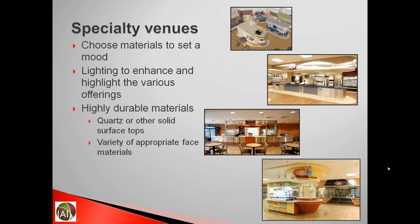The venue that you can see behind that is an international venue, and it's very different in materials than what the dessert venue is. That goes back to sort of creating specialty venues and letting them draw the attention to themselves.